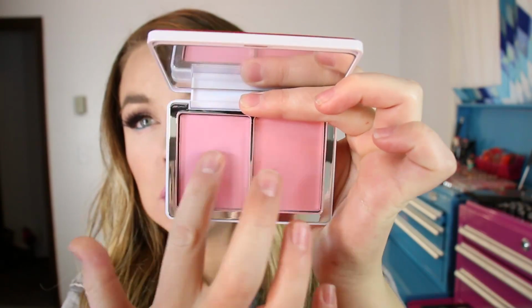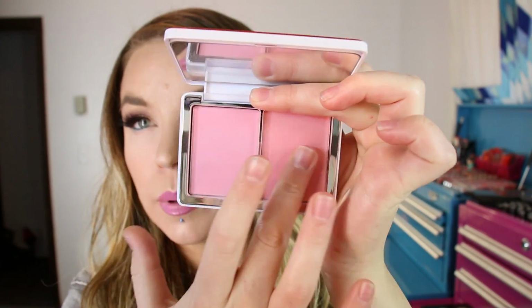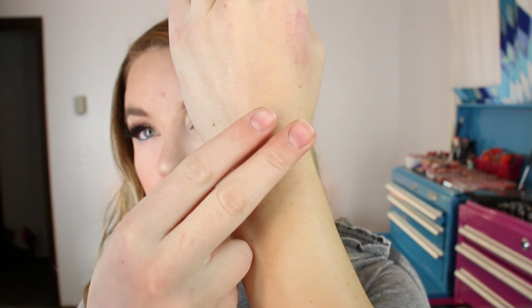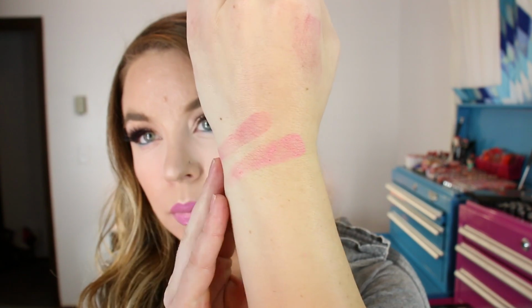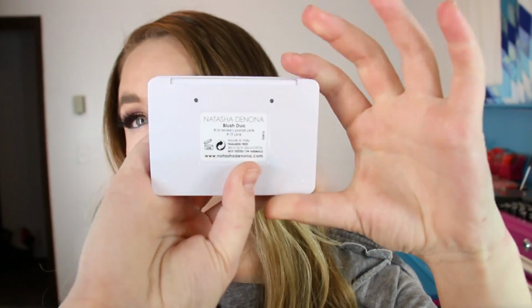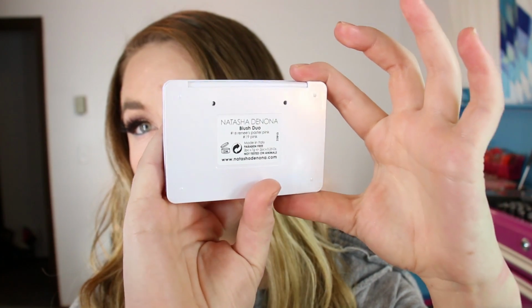So let me go ahead and give you some swatches of this. These can be a little powdery, but they do blend quite nice. One of them is a more cool pink, and then one of them has a little bit more warmth to it. So those are the shades that I purchased. I should also mention that each blush is 0.25 ounces a piece, which is a pretty good size blush for each one. So you're getting like 0.5 ounces of product, which is quite a bit.